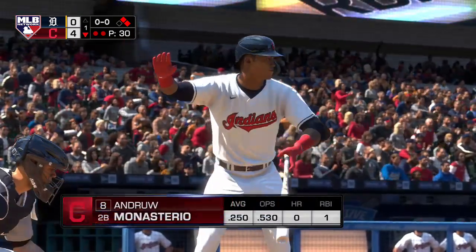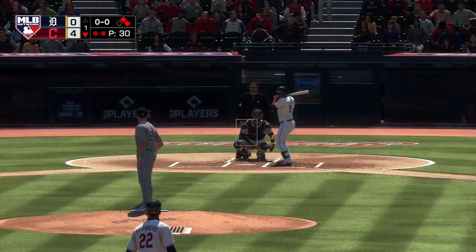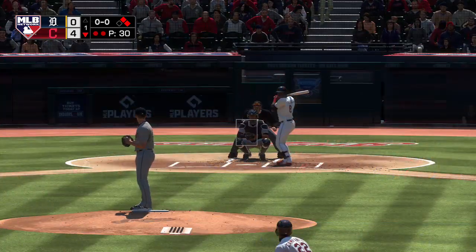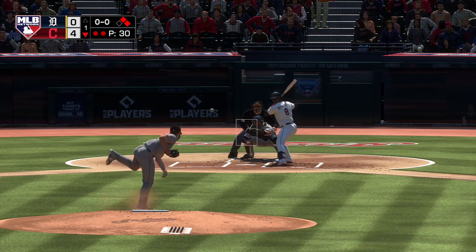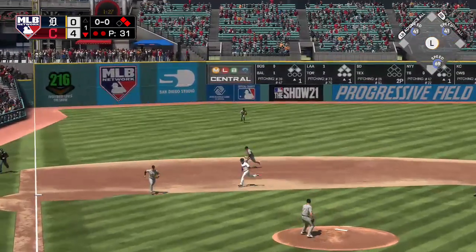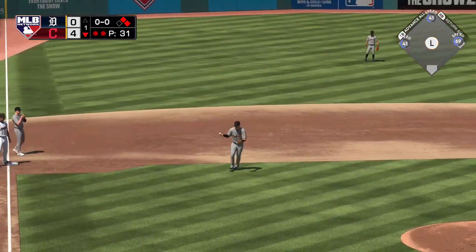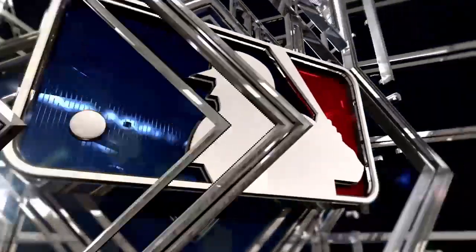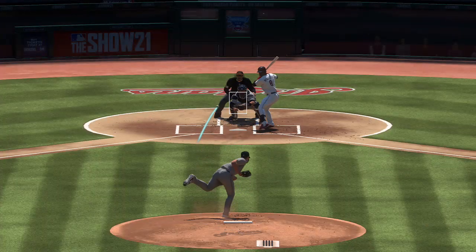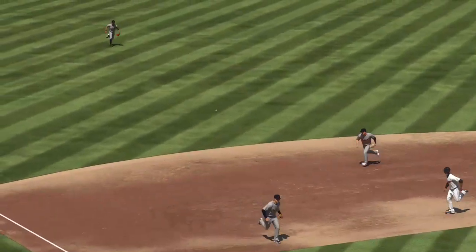Monasterio. And stepping in, Andrew Monasterio. He had a couple of hits in that ball game last night. He's set, and the pitch. Smoked on the ground left side, and that's through into left, a base hit, and they'll quickly get it in here to hold that runner at third base. Sometimes you need a little luck, sometimes you need to get a ground ball with eyes, and that's exactly what happened right there.